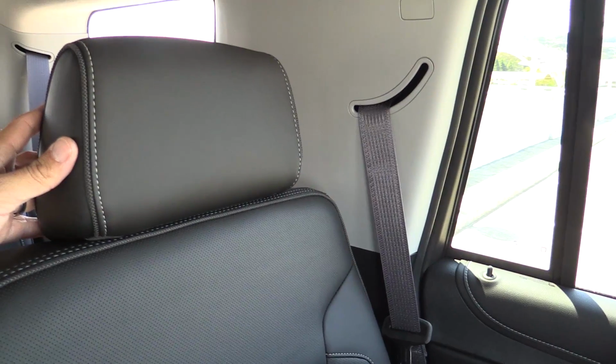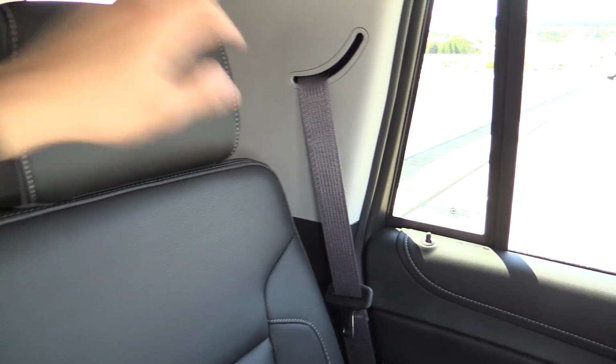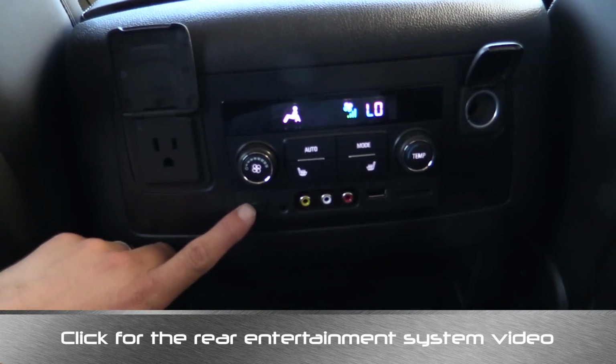Over in the 2nd row, keep in mind that we are in the model with captain's chairs, so we do have non-adjustable headrests. These do not move up and down or in and out. We have fixed seat belts right over here, and then you'll find the cup holder for the 2nd row seats right over here in the door, along with some additional storage cubbies right down there in the door and right here under this armrest.